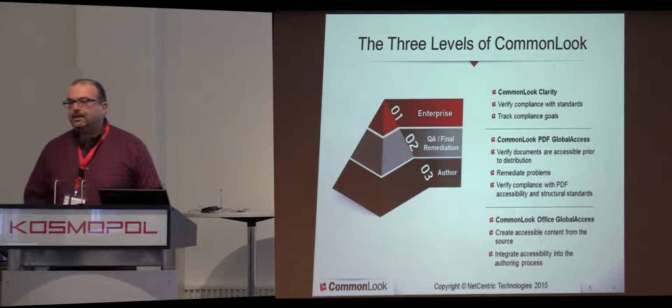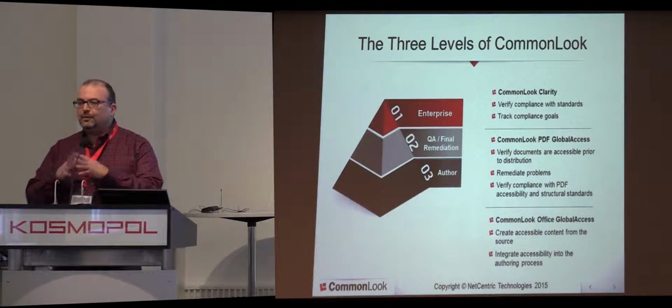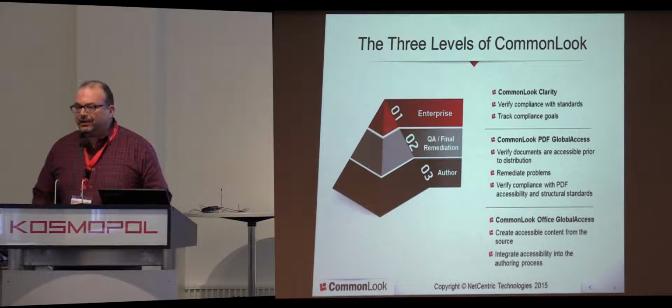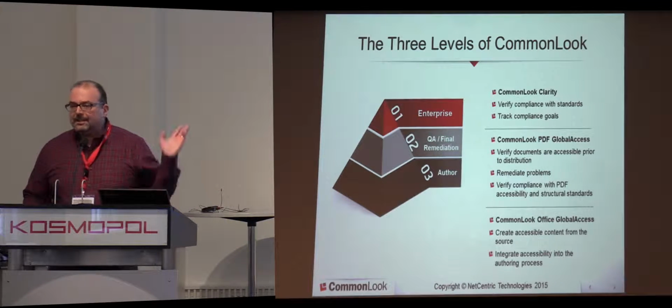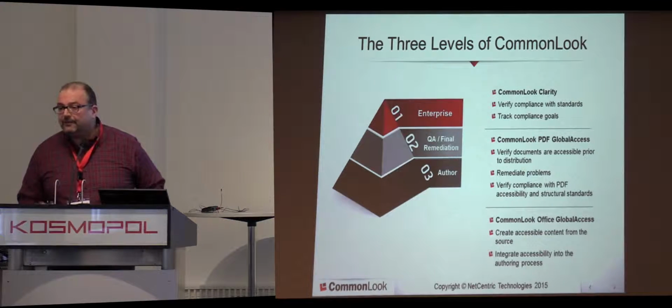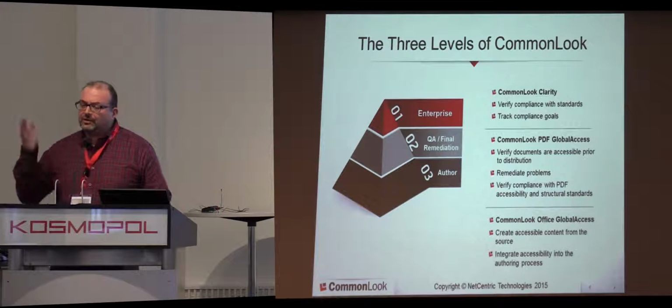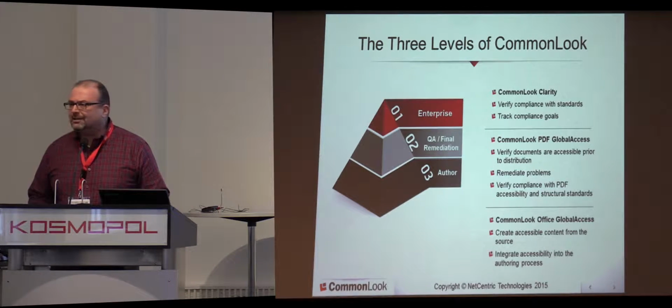If you have existing PDFs, or if you want to do QA, we have the Common Look PDF Global Access, which includes integrated testing and remediation. This product, Common Look PDF, has been there since 2003. It's now in version 5. It's a fairly solid product, and I'll have a chance to demonstrate Common Look Office and Common Look PDF in the demo sessions at about 2:30.